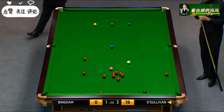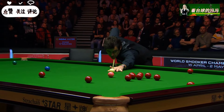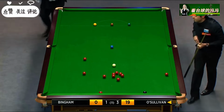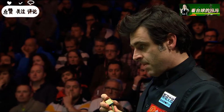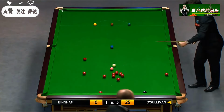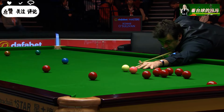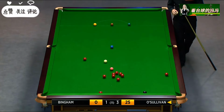19 just about okay there. He had to flick off the pink. He's just overscrewing one or two of these shots, which is unlike Ronnie. He's usually inch perfect with his positional play. 25 I think he'd be way relaxed. No, Ronnie. He's not been at his best by a long stretch.